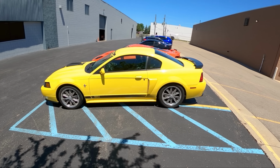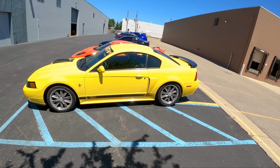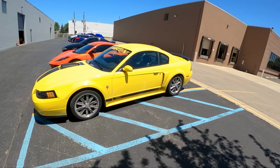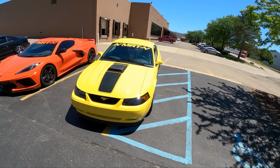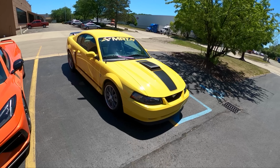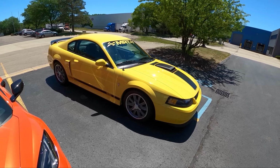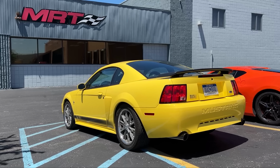Today we've got a special treat for you guys. I'm at MRT Performance here in Plymouth, Michigan, and this is their 2003 Mach 1 Mustang. This has a 4.6 liter V8, makes 305 horsepower, a 5-speed manual transmission. This Mach 1 was the first yellow car to roll off the assembly line in 2003. It has 8,200 miles on it.